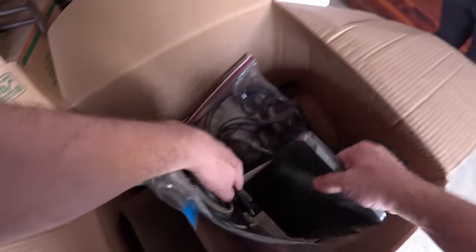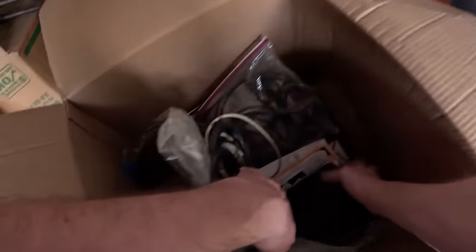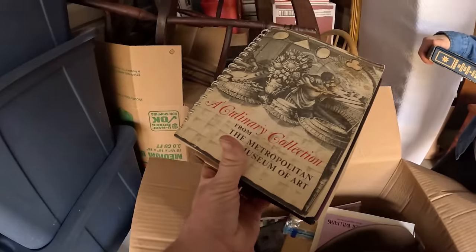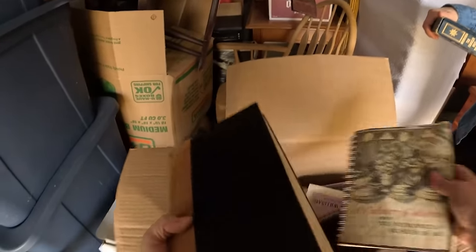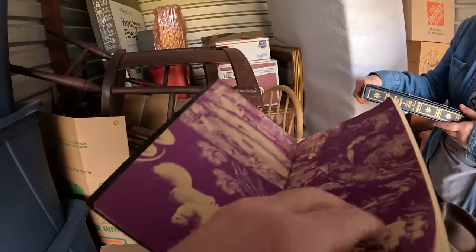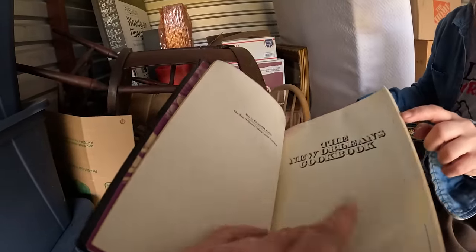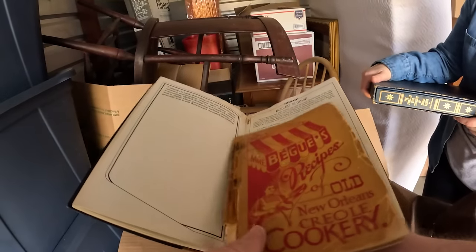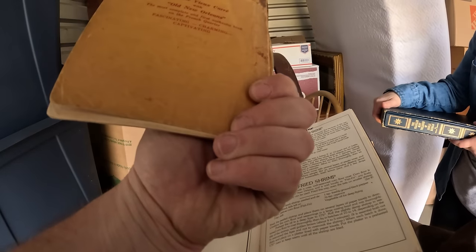The box is there, it's a little bit rough, but here's a Dell laptop. Some picture frames. Not much else going on down in there. Picture frames, paper. Wait a minute, here's a culinary collection from the Metropolitan Museum of Art. So they like museums. I like art. I don't know what book this is. Cookbook. The New Orleans Cookbook. And then this is called New Orleans Creole Cookery. Look at that. Whoa. That's really neat.